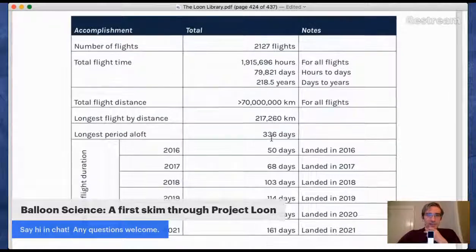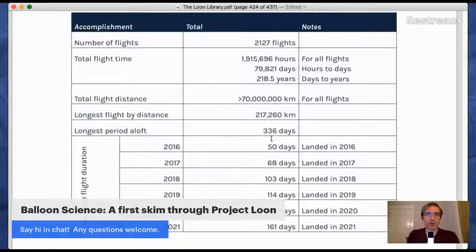Accomplishments. Oh, yeah, yes, okay. I had always suspected the number of flights was definitely over 1,000, and that's great to see. It was 2,100, because we did a lot of flights. Total flight time, 2 million hours. 218 years of flight time. Hope you learned good lessons. More than is in this doc.